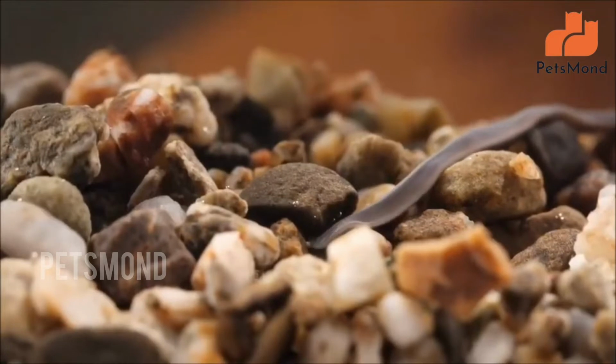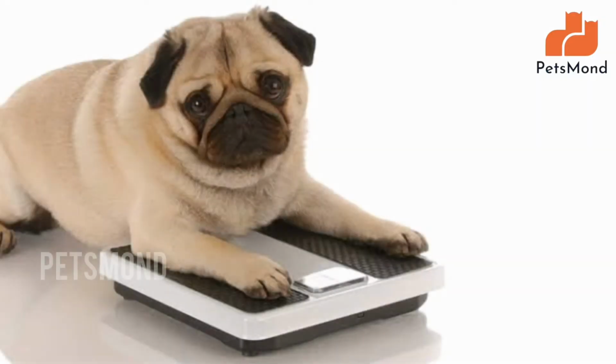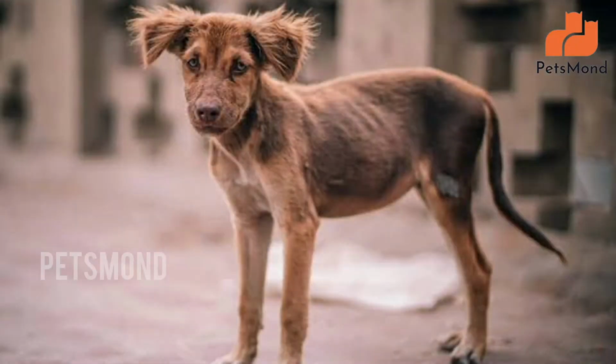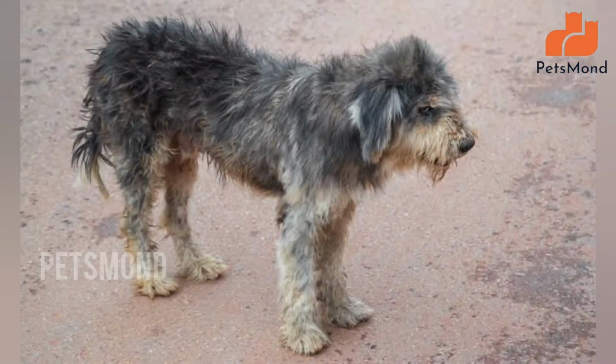If you think your dog may have worms, there are a few signs to look out for. One of the most common signs is weight loss, even though your dog is eating the same amount of food. This is because the worms are taking all the nutrients from the food, leaving your dog starved. Other signs include diarrhea, vomiting, and a dull coat.